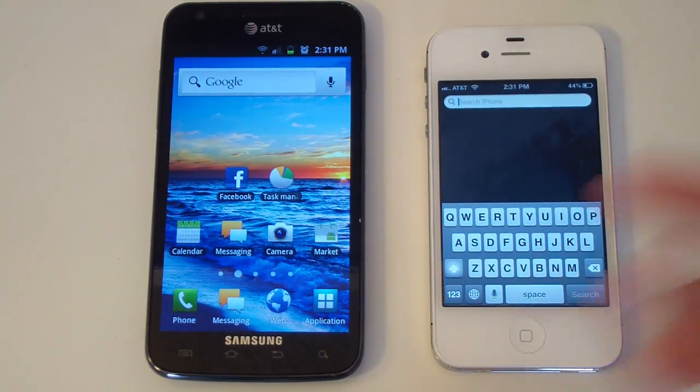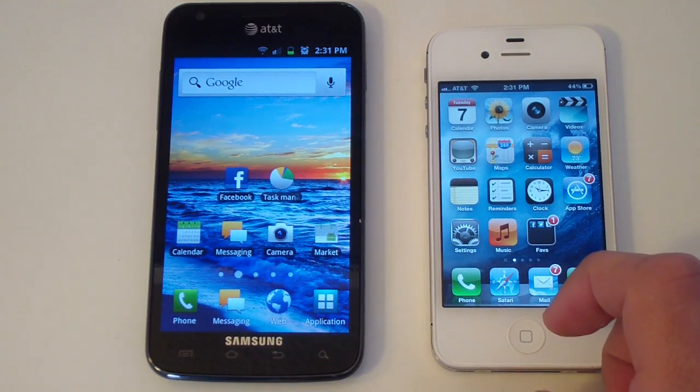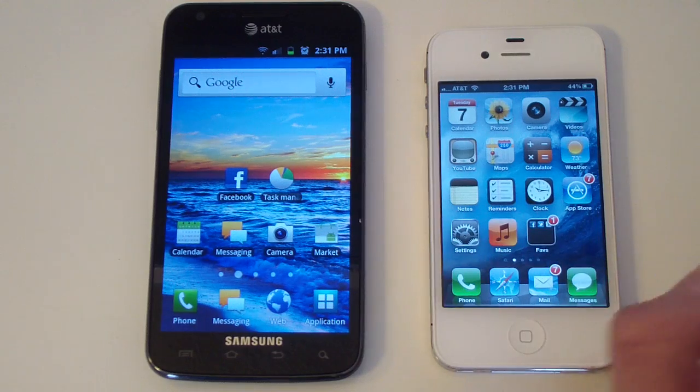On the iPhone 4S, you do also get Siri, so you can search the web, you can send text messages, do all sorts of things like that. So I'm just going to do a quick demo of the voice capabilities of both phones. We're just going to do a quick weather search.